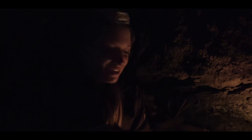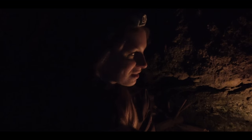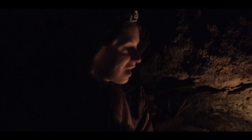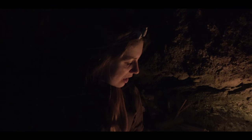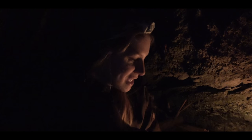I really enjoyed sitting here close to the fire. The rocks not only reflect the heat, they also reflect the light. So I have a very warm side here. Very nice. I enjoy my hot wine. And when I am ready, I make my first dinner.